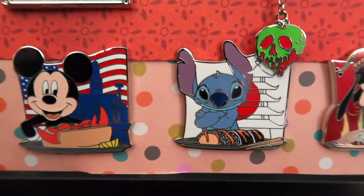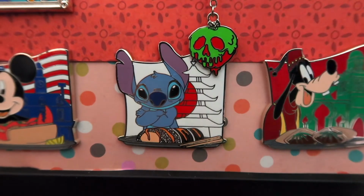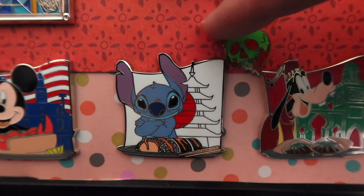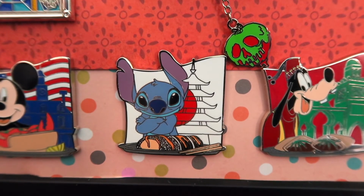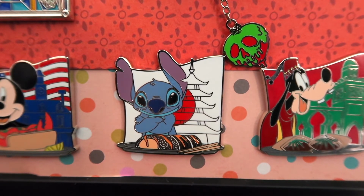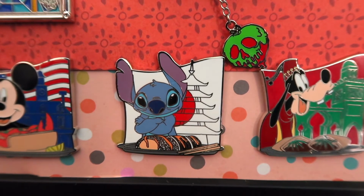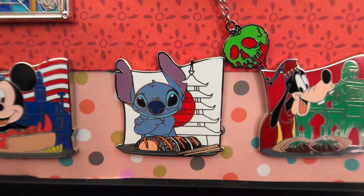Okay, next we are going to Japan. And there we have Stitch. And look, the Evil Queen apple. Let me move that aside. And is he eating sushi? I don't know, because I don't eat sushi. Because there's usually fish and seaweed involved and something very spicy. And all those things don't do well with me. So yeah, I don't. But I love the Japan Pavilion.